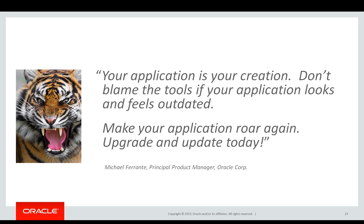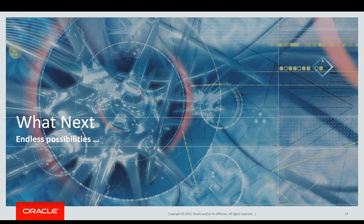Cool. Wake the tiger up. So this is the information I'm expecting that most of you are interested in. Let's take a look at where we go from here.